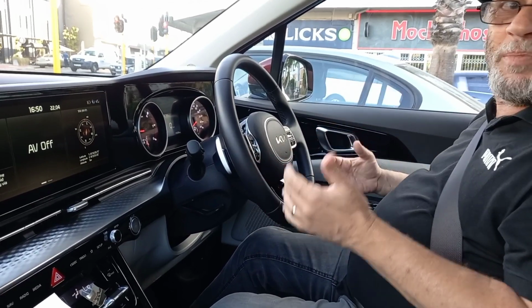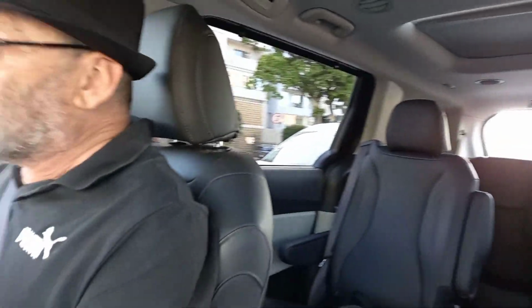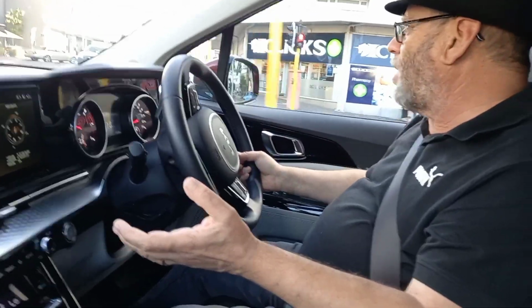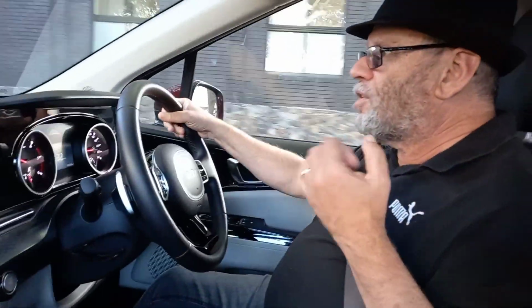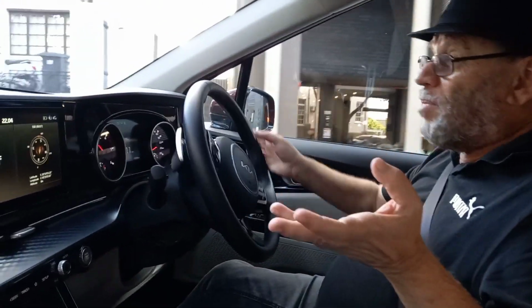Only two of us in it, but it's such a luxury 7-seater that we're in, the big Kia Carnival, the 2.2 litre diesel, top spec. You just look at the surroundings, you look at everything around us. That 2.2 diesel, 8-speed automatic, is ultra smooth. The smoothness has just stood out to me since I've been driving it. I've only been driving it since yesterday, but it really is ultra smooth, with plenty of power.